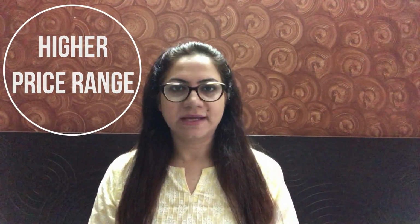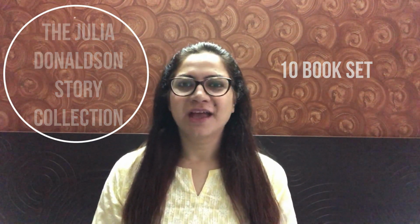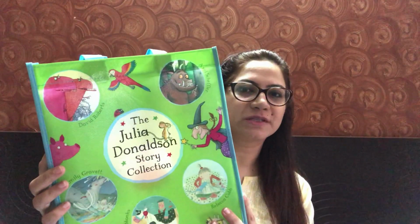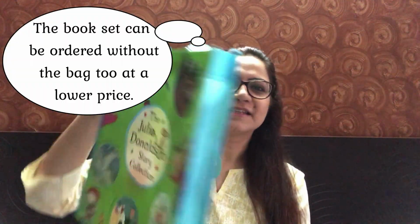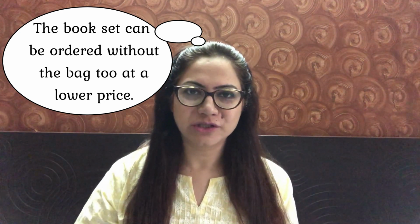Starting with the more pricey range is a collection of 10 books by one of my favorite children's authors, Julia Donaldson. The book comes in a reusable cover and it's so beautiful, so cute, and there are 10 books inside this bag, and one by one I'm going to show you around. My most favorite book is The Gruffalo.